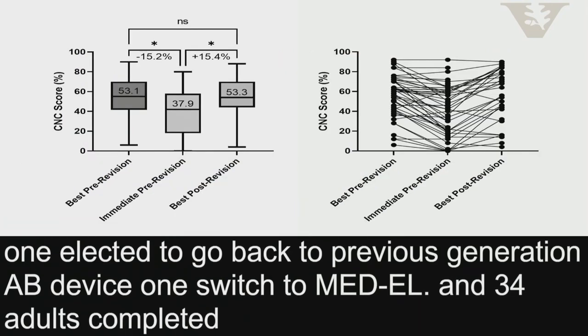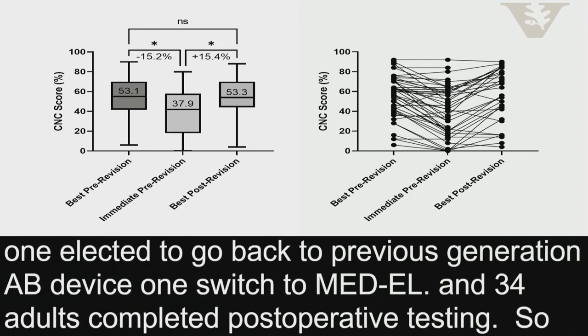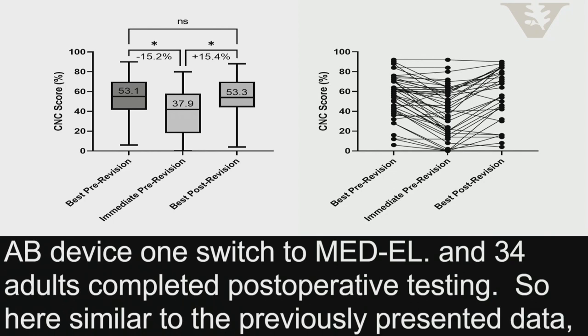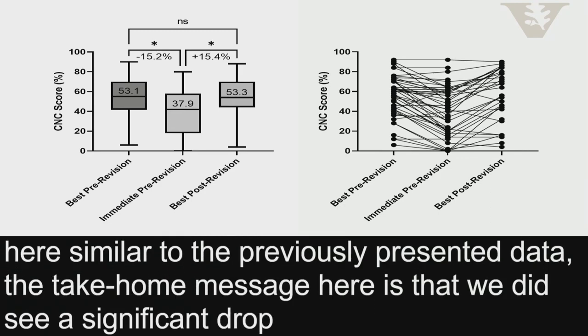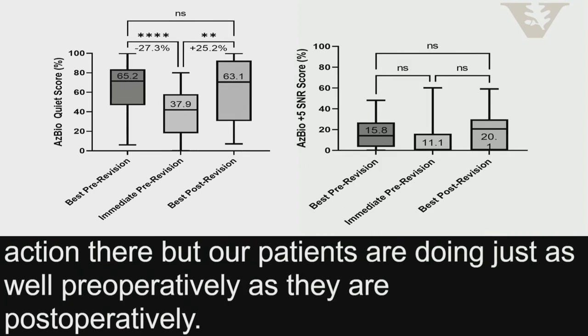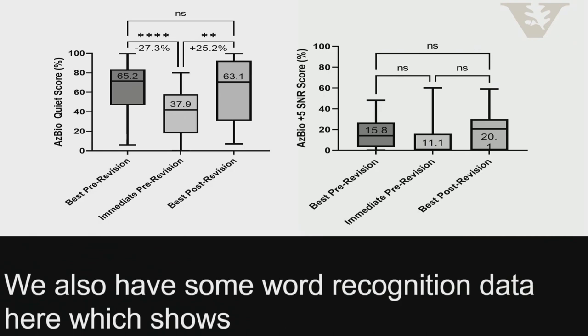Here, similar to what's been previously presented, I'm going to show best pre-revision, immediate pre-revision, and best post-revision. The take-home message here is that we did see a significant drop, as shown by the field corrective action there. But fortunately, our patients are doing just as well preoperatively as they are postoperatively. And thank you to Chad for the plug. We also have some word recognition data here, which also shows a similar trend: they are performing just as well preoperatively as they are postoperatively.